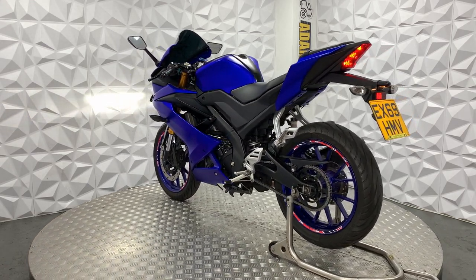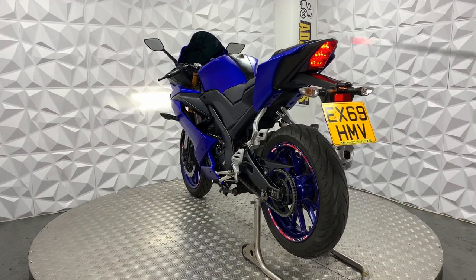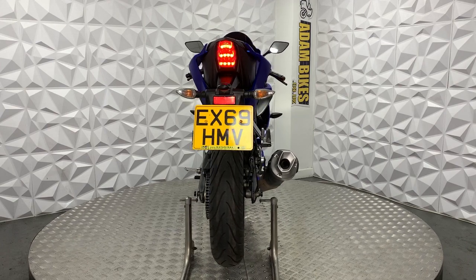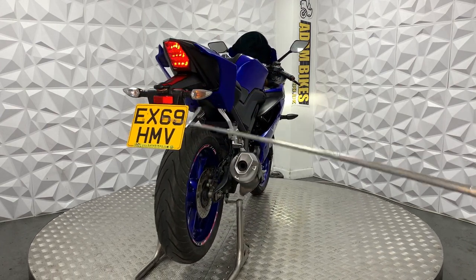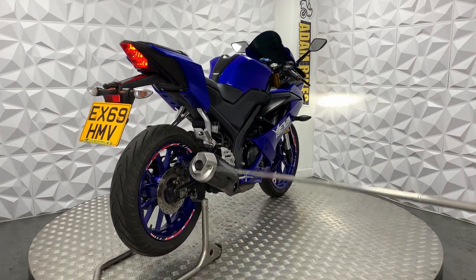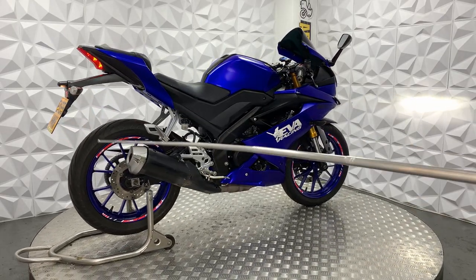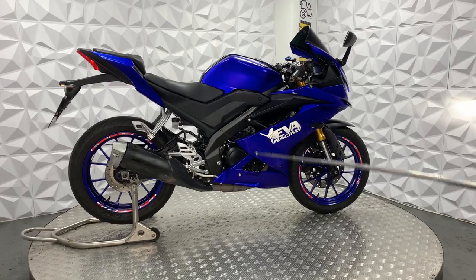I'm going to show you around this bike, the good and bad points about it. Starting you off, it's got a standard LED tail light, standard indicators all round. It's also got the standard tail tidy. Rear tyre has plenty of tread. Brake disc and pads on the rear are in good condition, and the chain sprocket is near enough brand new.